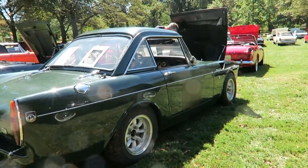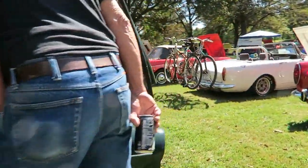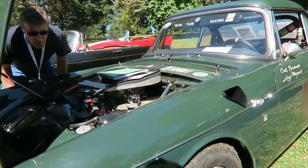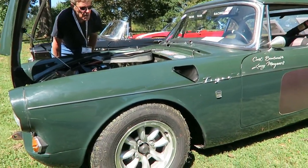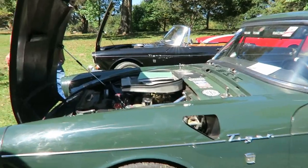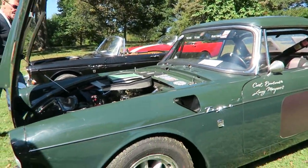This is a Tiger race car. What's cool about it is it's been raced most of its life, and what I really like about this one is the exhaust vents above the word Tiger there. That's coming right from the engine compartment, getting that heat out. Oh my God, imagine the amount of heat that comes out of there. He's got an air cleaner that's sealed to the hood. As I said, he raced the car most of his life.